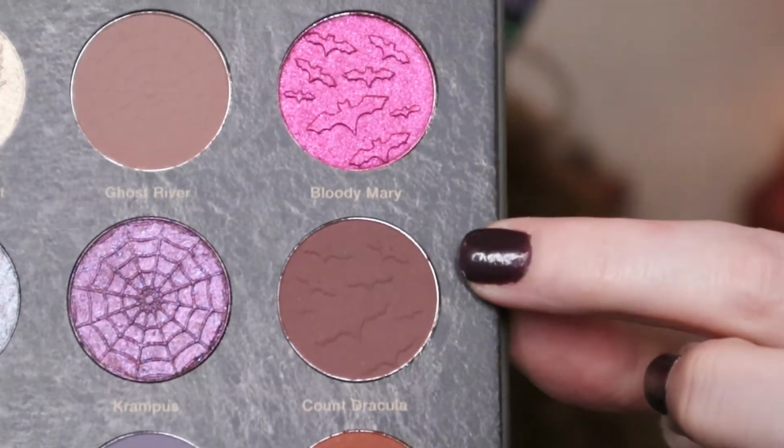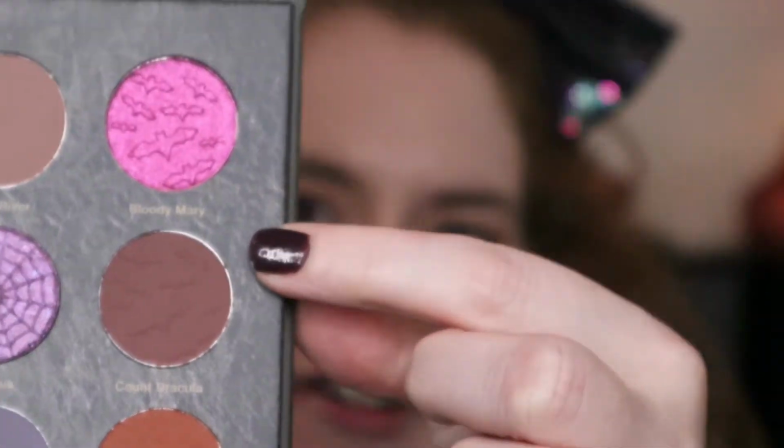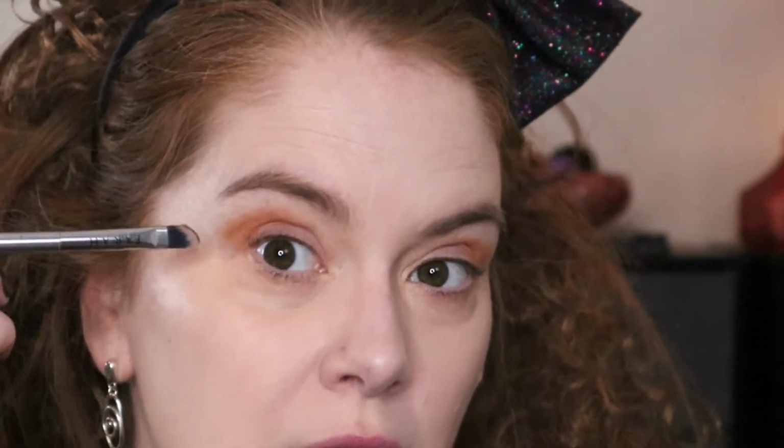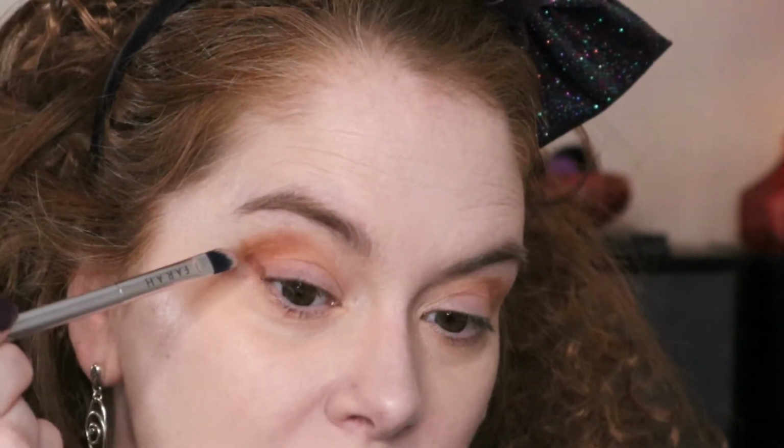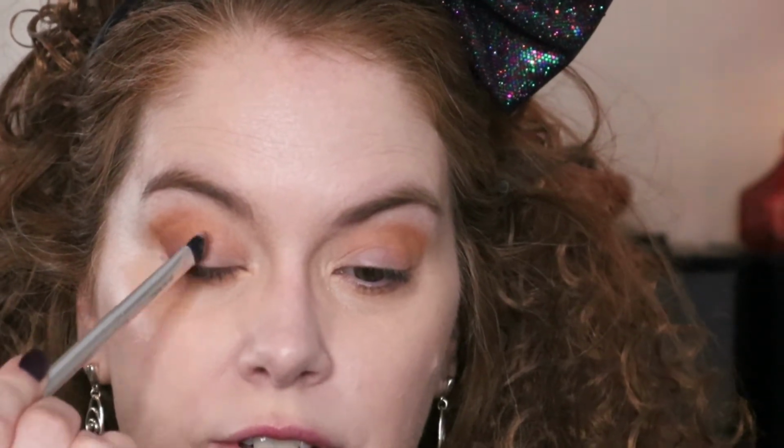I'm gonna use Count Dracula, this one over here, which is described as a matte dried blood red. And I'm gonna use that to darken out the outer corner. So this is a Farrah brush, Fly Wings. I like doing where you just put it there and kind of up a little bit to make sure I get it going upwards. And then I'm just going to kind of darken that over.